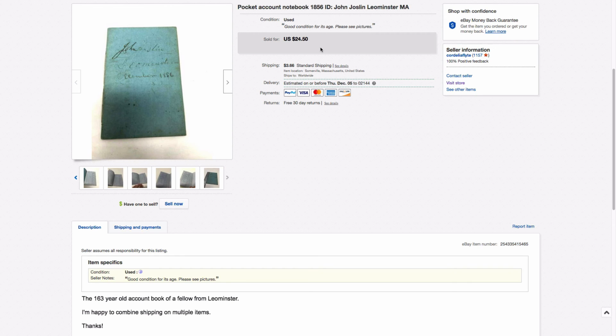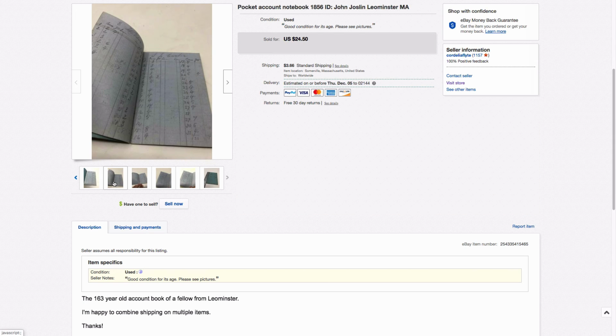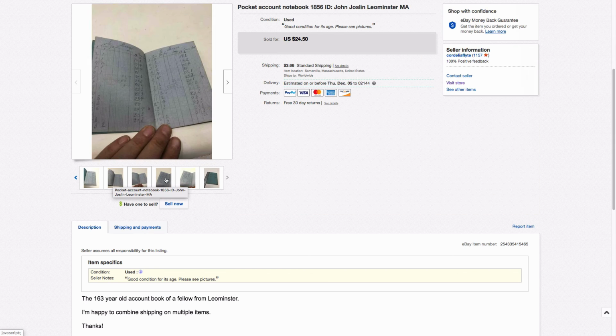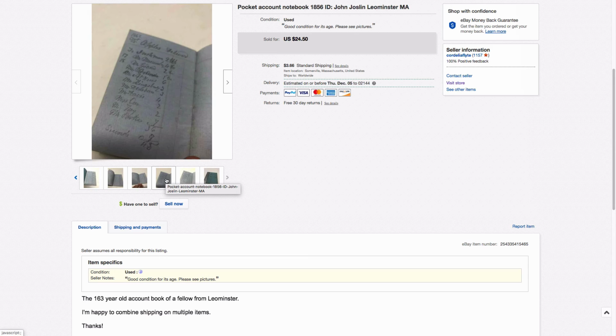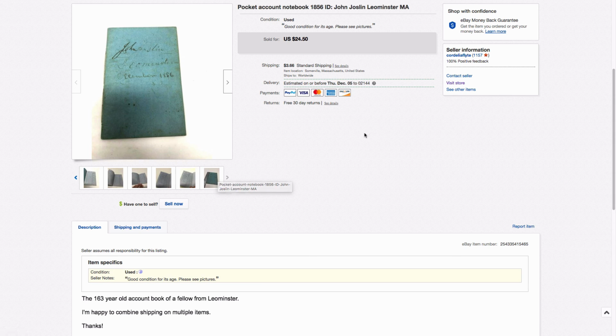Next, this is another little notebook. This one's from 1856, and it's from an identifiable person and place, John Joslin of Leominster, Mass. It's just a little notebook, and he has accounts in it, business, apples delivered, like traditional New Englandy account stuff. And somebody purchased this for list price. So it's a fun little piece.